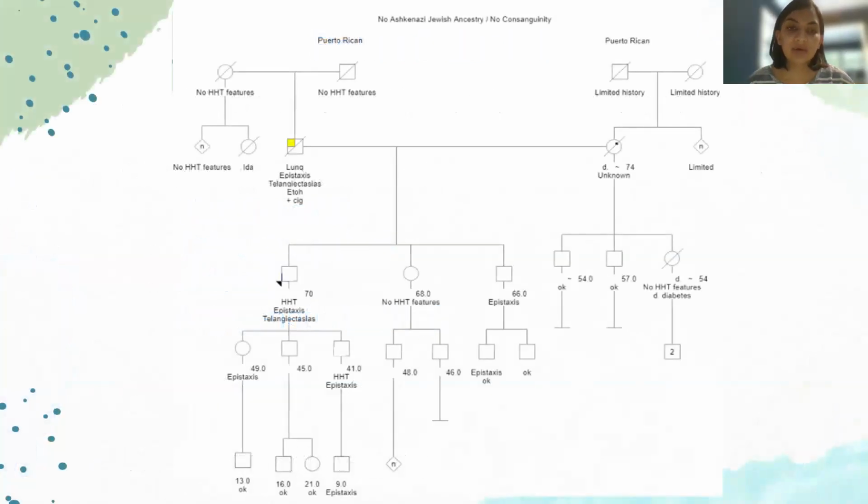So this is actually a family history, called a pedigree, of one of the patients that I saw. I had a 70-year-old male who had nosebleeds and he had telangiectasias. He also had a family history of nosebleeds. He had a brother with nosebleeds, a couple children with nosebleeds, and then his dad also had nosebleeds and telangiectasias.